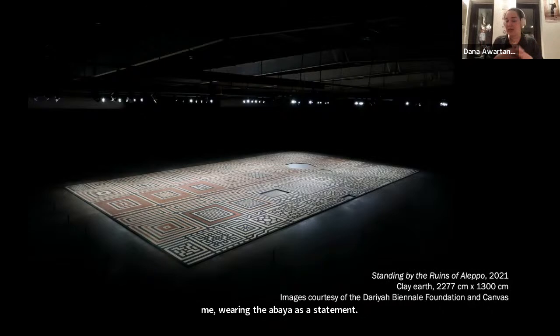So putting it, puzzling it together and recreating the actual drawing of the floor, of the courtyard. And here, instead of producing it in the original context, which was stone, I produced it using clay earth, which is inspired by adobe building. This was first shown in Riyadh, and the old town of Riyadh was built of mud houses, using clay earth to create homes.